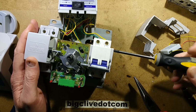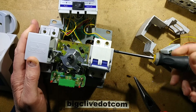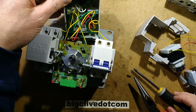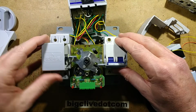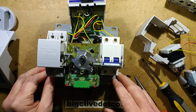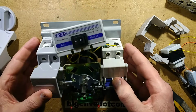I can see a capacitor. I can see positive temperature coefficient thermistors as well, by the look of it. They might be fuse protection. I'm not sure. I'm just seeing kind of one motor, one relay here. Maybe it is just one relay.